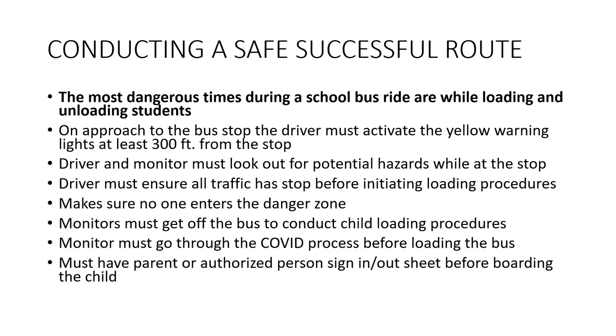On approach to the bus stop, the driver must activate the yellow warning lights at least 300 feet from the stop. Okay, 300 feet from the stop. This will alert all traffic that the bus is about to come to a stop, which means they're about to either pick up or drop off children.